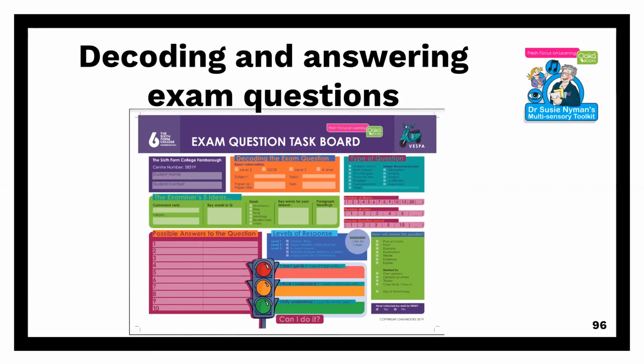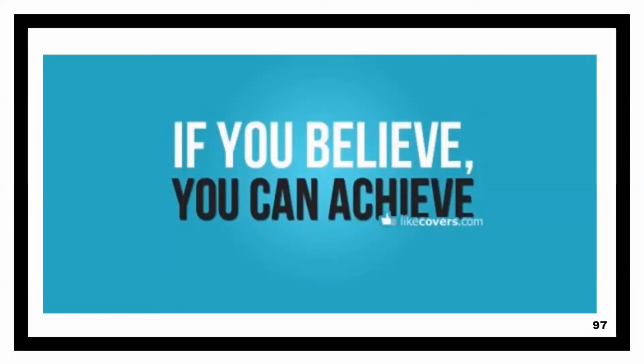How to answer the questions. It could be pros and cons. It could be point, example, explanation, relate. It could be evidence. It could be explain. And relate your own opinions, the opinion of others, and also theory.